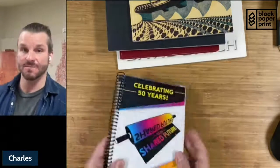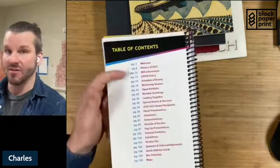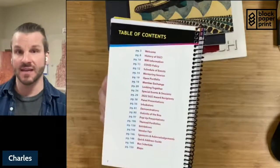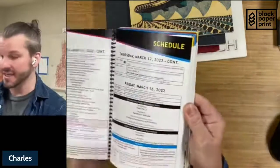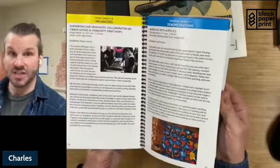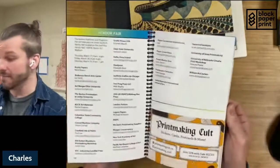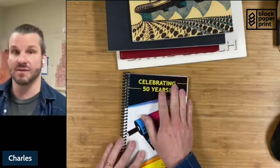So here's some of the things I pulled from the conference, and this will give you a really good idea of what it's like. This is a typical catalog that you receive when you go there, and it will just outline the schedule for 3 days. It's a 3-day conference. You have a letter from the president, and then a schedule full of demos, panels, exhibitions, hands-on demonstrations. It's really, really incredible. There's a vendor fair. And so I would say the first thing about Southern Graphics is that it's a very fast and intense way to reground yourself in the current state of printmaking. And that's why they made the conference in the first place.